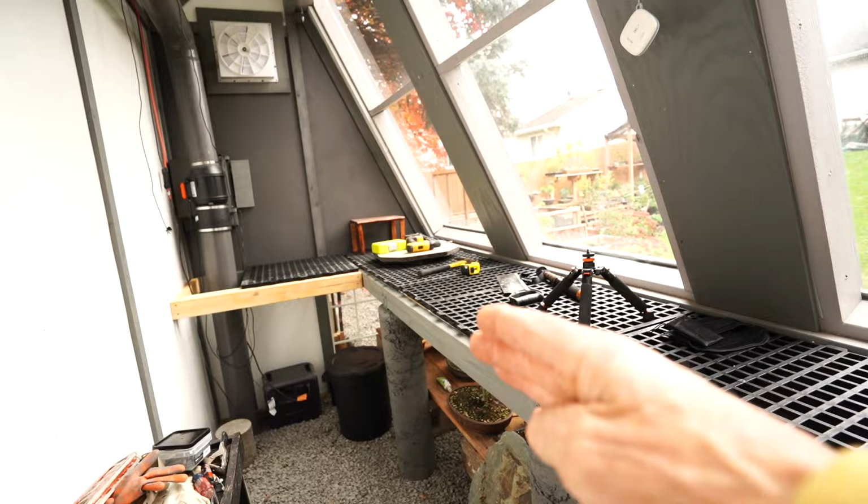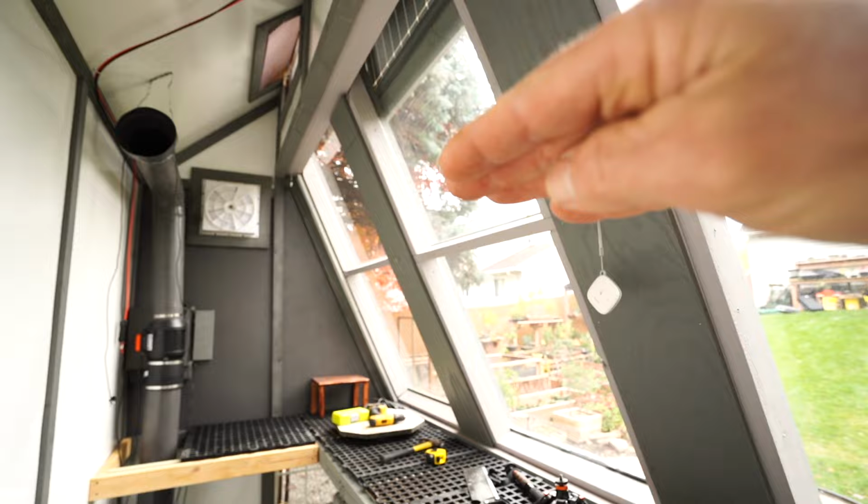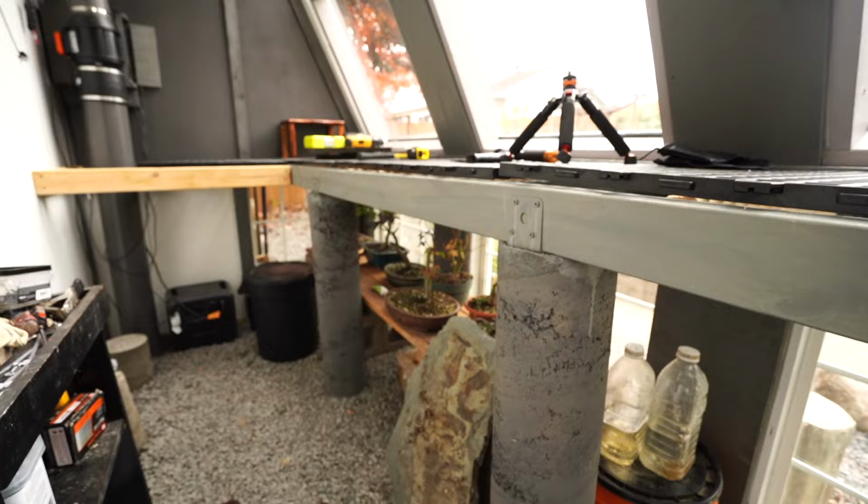I do anticipate having a shelf up here someday, hanging from this center post right here. We'll be able to get trees at this level as well. Trying to utilize as much space as possible. Now in the wintertime, for a cold frame, that'll be the warmest part of the PSGF, so that probably won't be likely. I'll probably have most of my things down below.